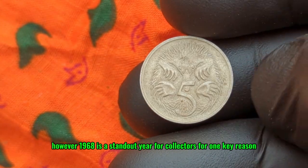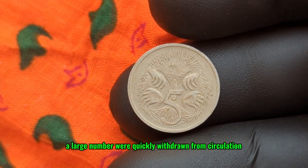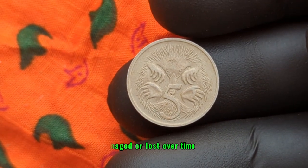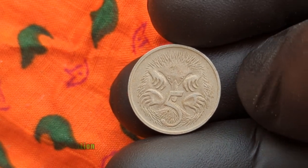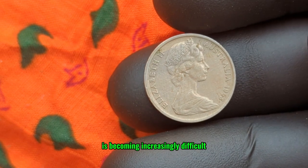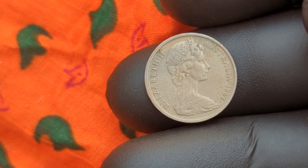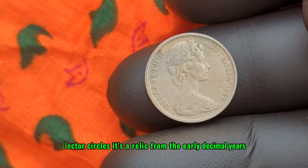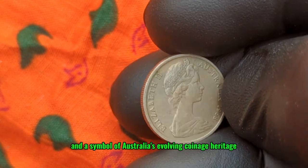For one key reason, even though millions were minted, a large number were quickly withdrawn from circulation, damaged, or lost over time. Many coins from that era were heavily used, and finding one today in fine or higher condition is becoming increasingly difficult. That's why the 1968 issue has gained serious attention and respect in collector circles. It's a relic from the early decimal years and a symbol of Australia's evolving coinage heritage.